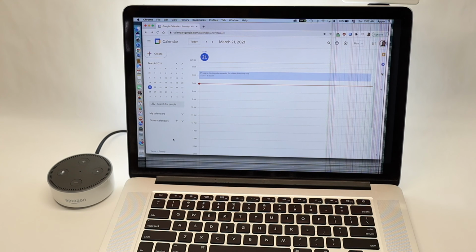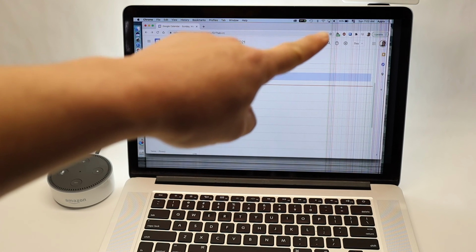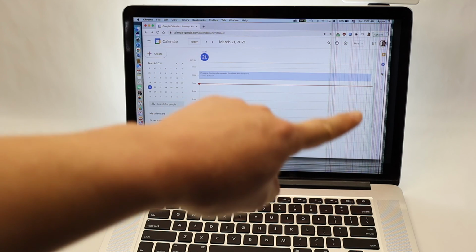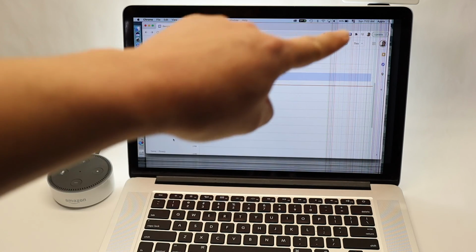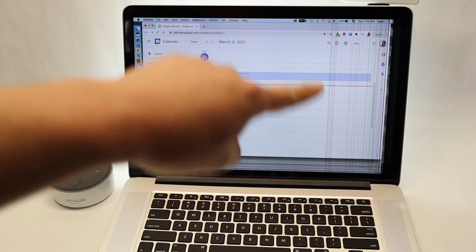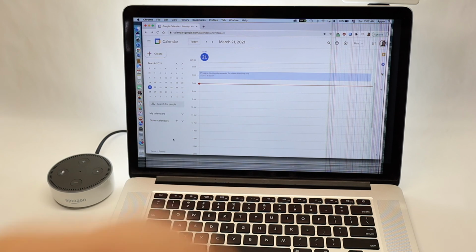If I ever get around to it one day, I will explain these vertical stripes and everything over here. There's a bit of an inspirational story behind it. If I ever get to it, I'll explain that.